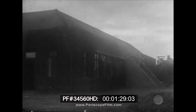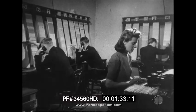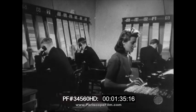First thing every morning, the central control transmits to each of the ferry pools its schedule of aircraft to be flown from maintenance depots to operational aerodromes.